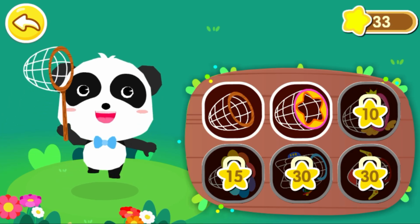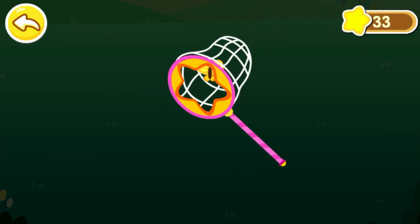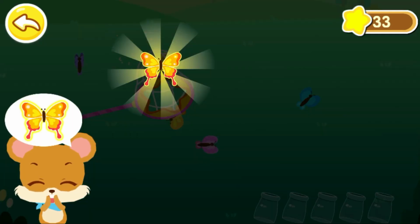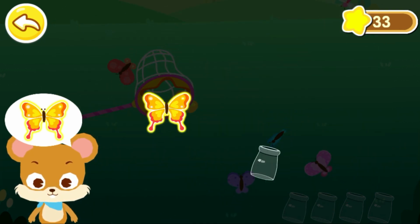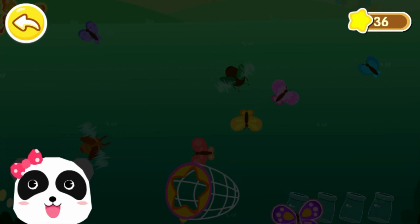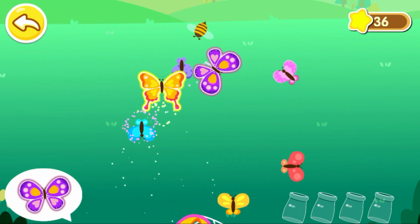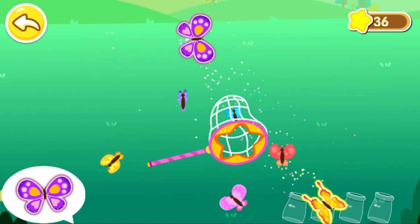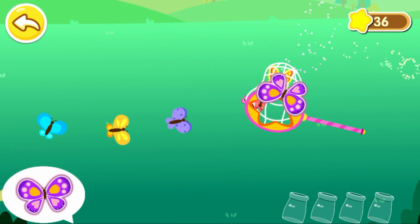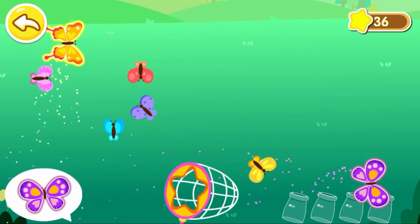Catching butterflies. Time to chase butterflies. Pick a pretty net. Click on the butterfly to catch it. I want this butterfly. Not this butterfly. This one. I like this butterfly. Click on the butterfly to catch it. Not this butterfly. Thank you.